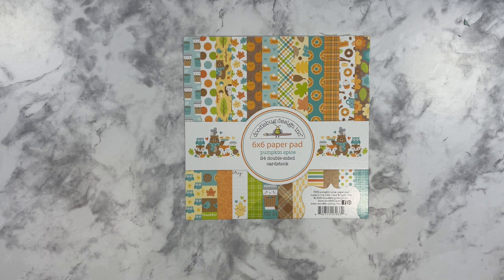Today, I'm just going to pop on here real quick to share the cards that I made using Kendra's card challenge number 8. And I used the adorable 6x6 doodlebug paper pad. It is the pumpkin spice paper pad. And I wanted to share them because these are the cards I made for November.